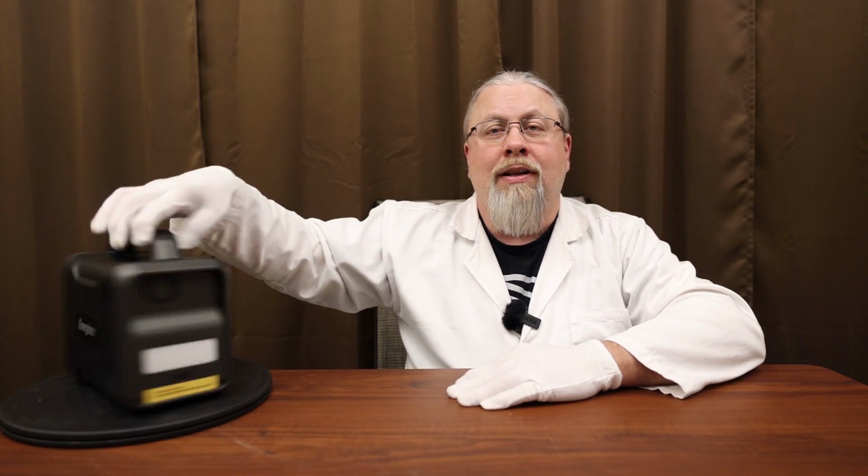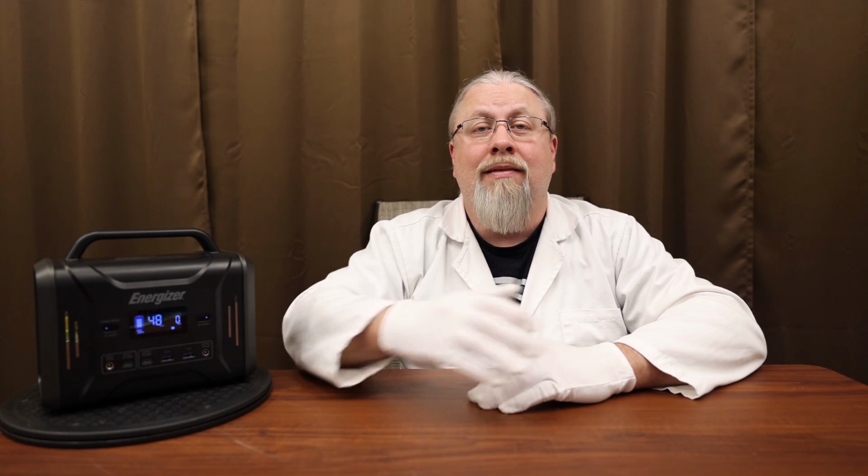So what don't I like about the ENERGIZER 320? My biggest gripe has to be that this unit doesn't support simultaneous charging like the competing JACKERY 300 does. If it did, it could charge in as little as 2 hours, making it the new top dog in the micro solar generator market. The other thing I'm not really super thrilled about is the inverter.